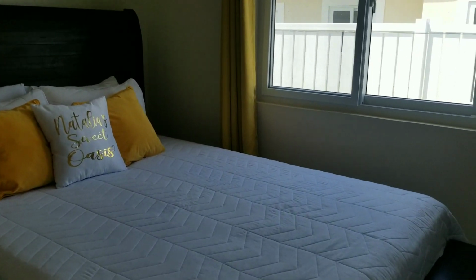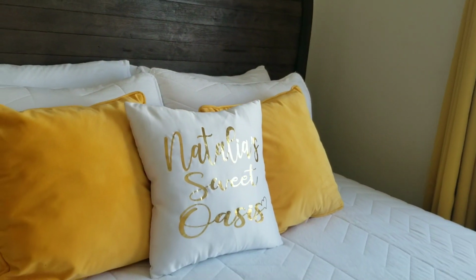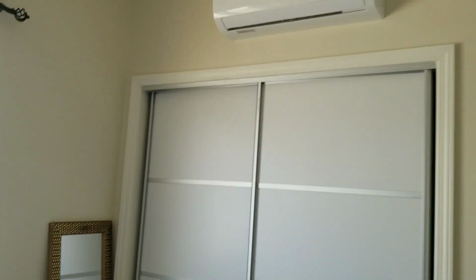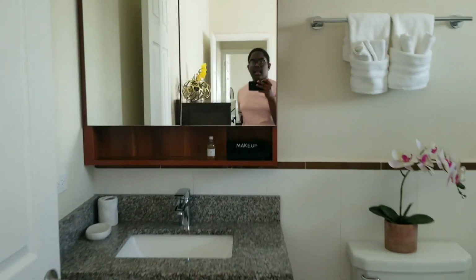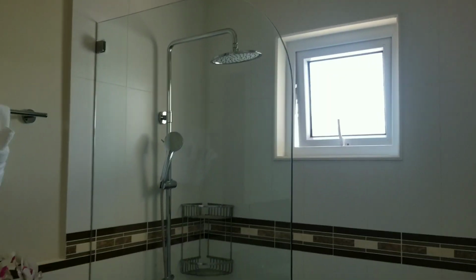This is now the other bedroom on the property. So this is the name of the Airbnb, Natalia's Sweet Oasis. And guys, I realized that in each room you have a standing mirror, a full body mirror, they would call it. There's the air condition again. And then here is a ceiling fan. Look how beautiful. So here's the other bathroom. You could call this the junior room.